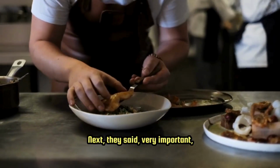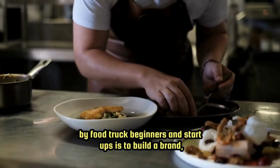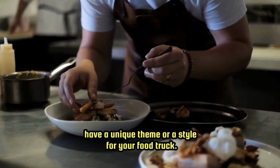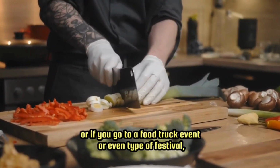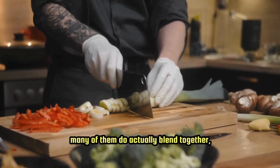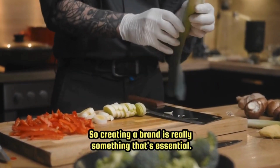Next, they said very important, something that's overlooked by food truck beginners and startups, is to build a brand. Have a unique theme or style for your food truck, they said, that makes you stand out and become memorable. There are a lot of food trucks. When you go to a food truck rally, or if you go to a food truck event or even type of festival, and there's a lot of food trucks, many of them do actually blend together and you don't know who's from who and what's from what. So creating a brand is really something that's essential.